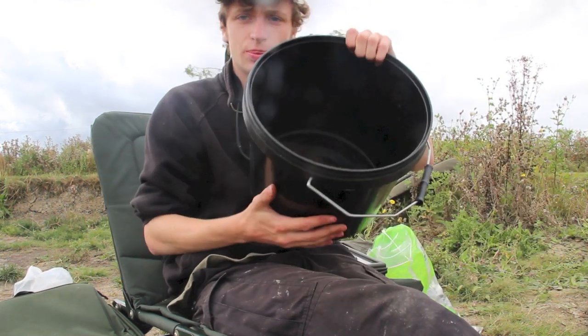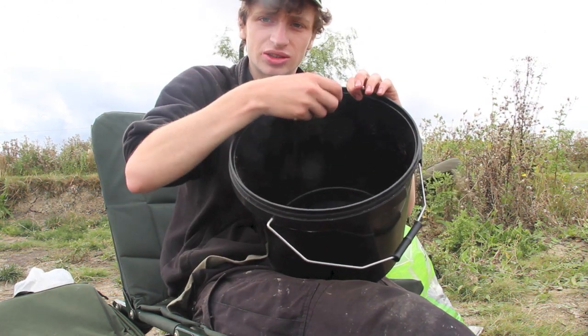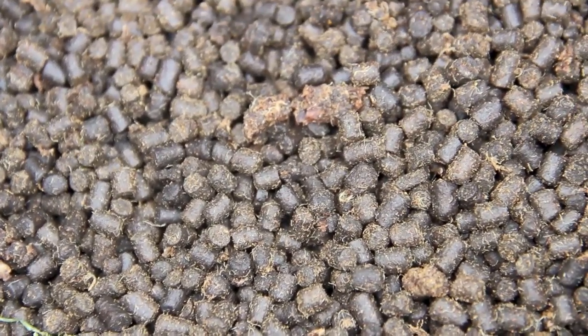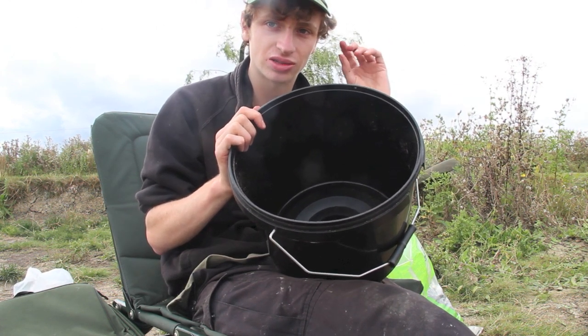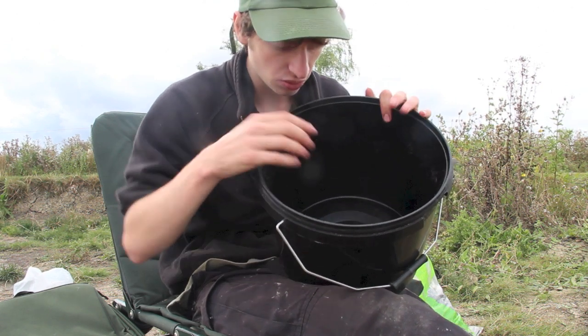Yep, I'm feeding and putting in PVA bags this. This is literally a mixture of every fishy pellet I can find. Halibut, trout, salmon, everything in there. Also, there's a good half a bag of the oily bag mix from CC Moore. Love that stuff for everything, and I just thought it was so fishy and so oily. Got to be good for the cats.